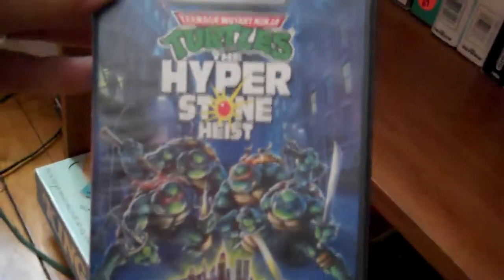Genesis. Don't have a lot of Genesis gems like a lot of people do, but I don't. I got John Madden Football, the first one, and maybe Turtles: The Hyperstone Heist complete.